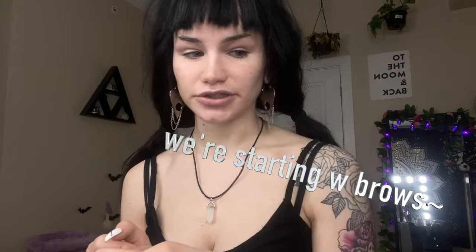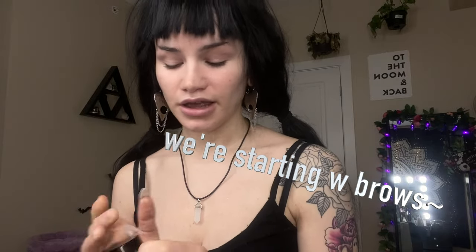So like everyone else in the universe, I use Anastasia for brows. Actually, I use Anastasia for a lot of my makeup routine. This is the Dip Brow Pomade in Granite. And then I have this tiny little brow brush that I bought from Anastasia when I was like 16, and I still have it. So I'm gonna try and do my makeup on camera. I don't know if you'll be able to see anything I'm doing.